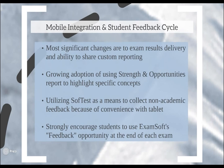And for those of you that are worried about the student who wants to see their individual test and their responses, that is available through ExamSoft. I routinely, when a student has questions, will display their particular response so that they can look at what the correct answer was, what their answer was, and what the grading rubrics were.